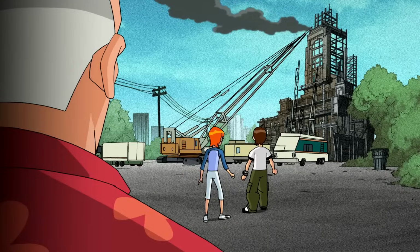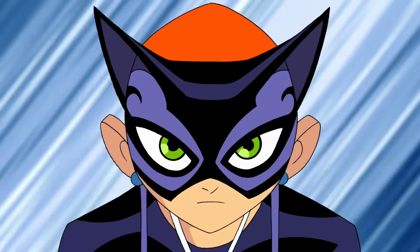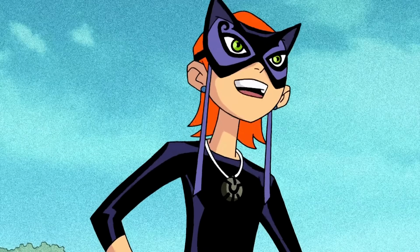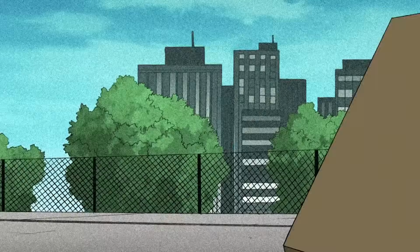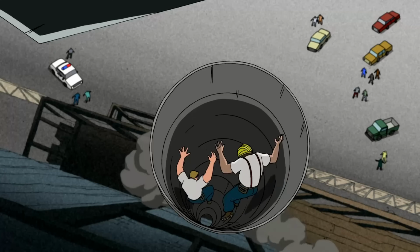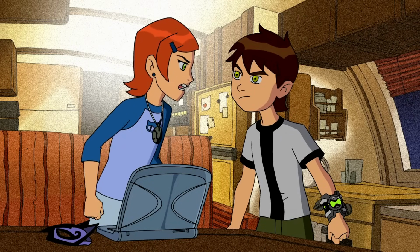Suddenly, they hear of a construction site accident. Ben, as Wildmutt, rushes to help but is surprised to find Gwen, now calling herself Lucky Girl, already assisting. Using the charm's luck, Lucky Girl orchestrates a series of fortunate events to rescue the workers. Ben is eager to explore its powers further, leading to potential conflicts of interest.